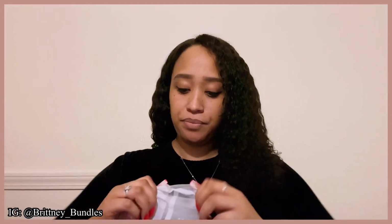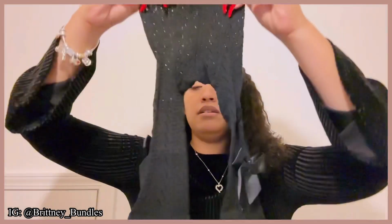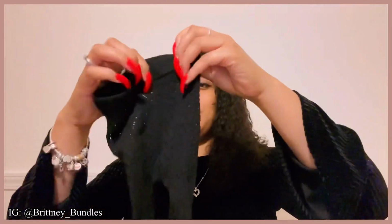Okay, so the second one that I got, again, Shein Kids. And speaking of stockings, let me show you the stockings really quick. I ordered some stockings from them too. It's really hard to find stockings in the stores. I haven't been able to find any in her size, but I believe these stockings were 6 to 9 months as well. And this is what they look like. I really like the little bow and the details. So those are really, really pretty. Okay, so put the stockings back.